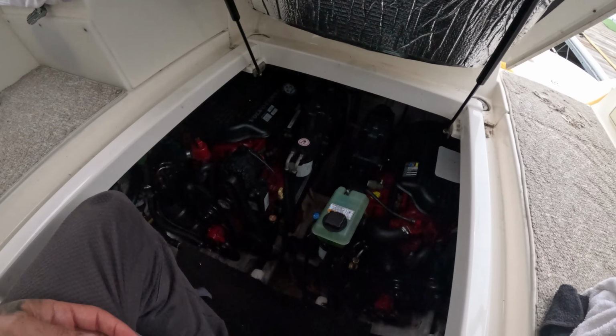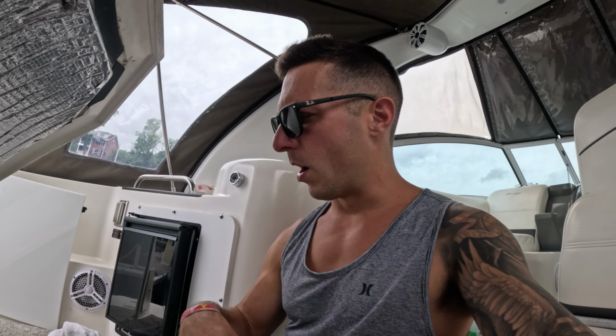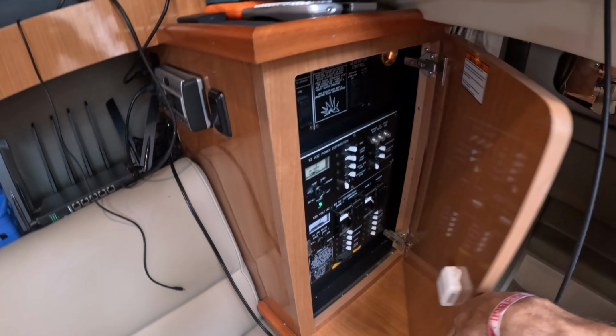Alright, that took a lot longer than I had expected. All the floor chambers are backed out. Still got a little bit of schmutz. It'll take a good spray down and wiping down once I pull this out of the water to get all the rest of the gunk out of there. For now, I think we're ready for a test drive.